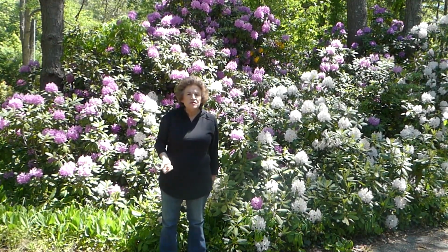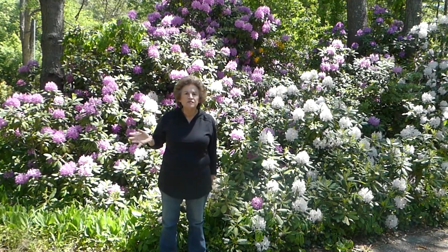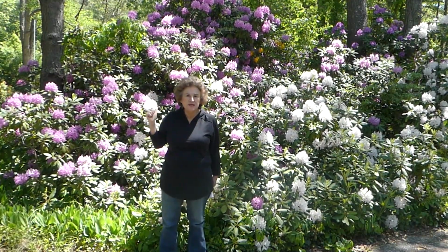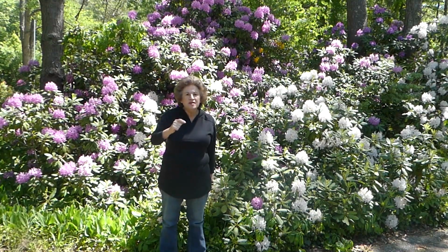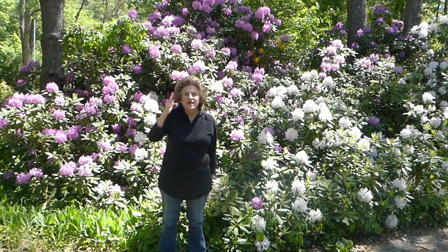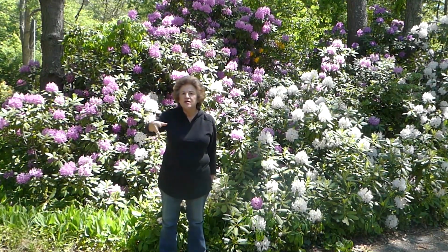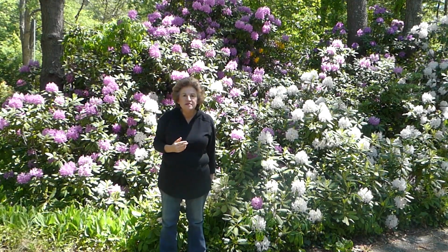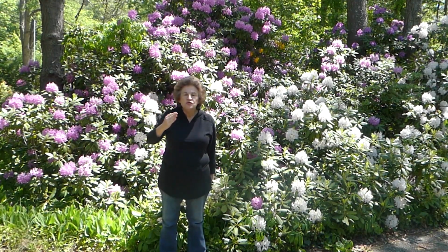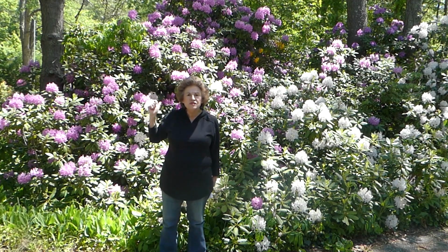Well, these rhododendrons were here when we moved in almost 25 years ago, although they were not nearly as tall. So I can't take credit for planting them, but the secret is they found their happy place. They have everything they need to thrive. They're getting the right amount of sunlight. They are getting the nutrients from the soil. It's got the right pH value. And they're disease free.